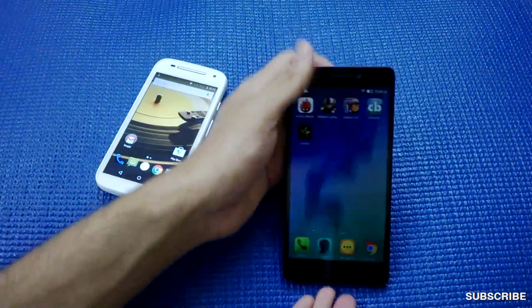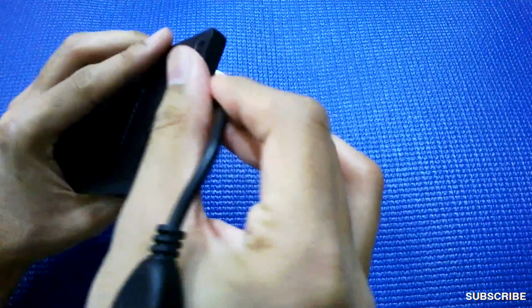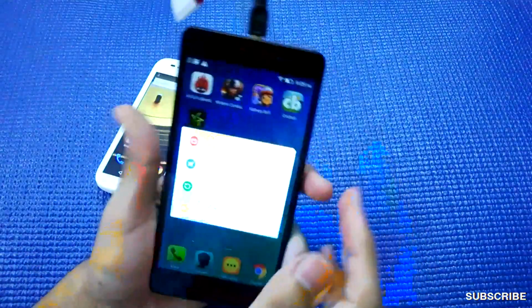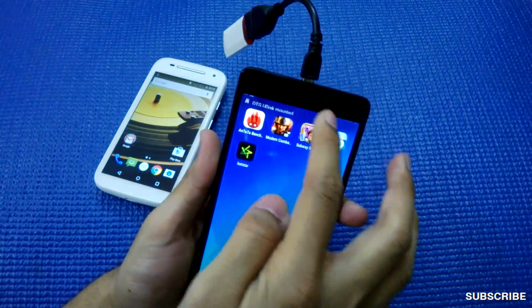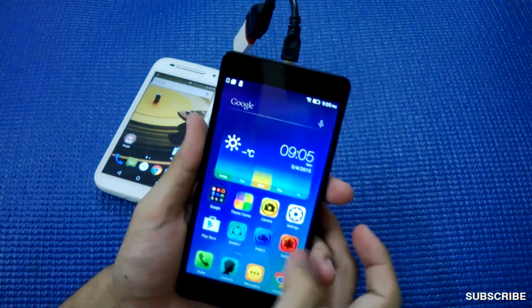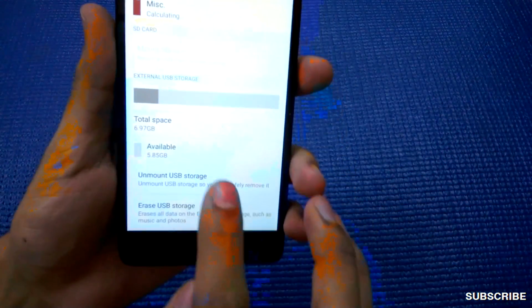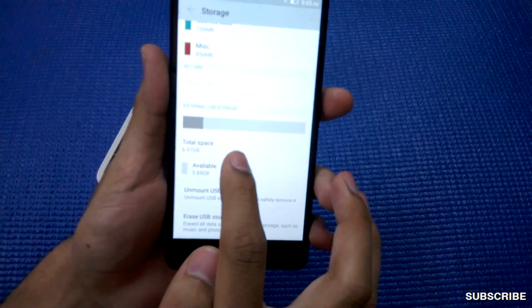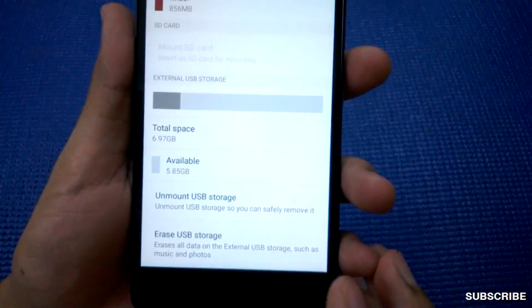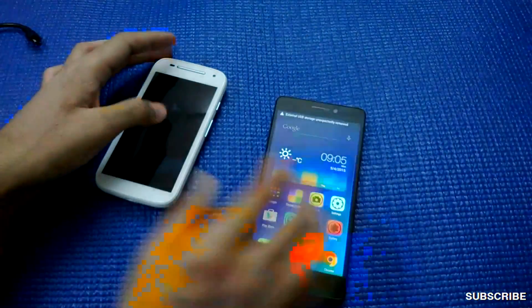Let me try it for Lenovo. So guys, the A7000 has detected the OTG cable. Let me go to the settings storage to confirm it. Yes, it is showing me the free space and the total space available on the USB. So it is confirmed that the A7000 supports OTG cable, which is a good thing.